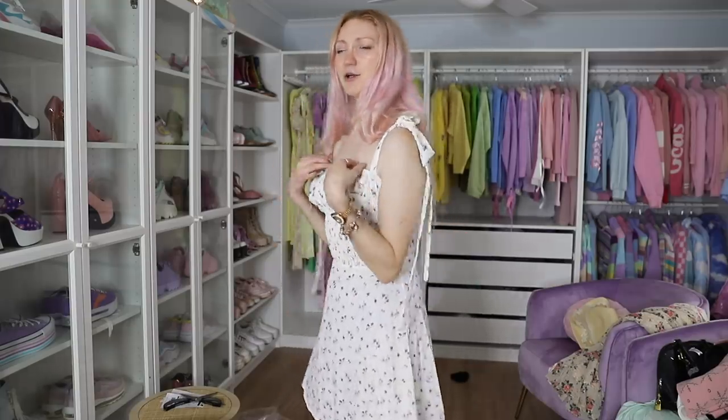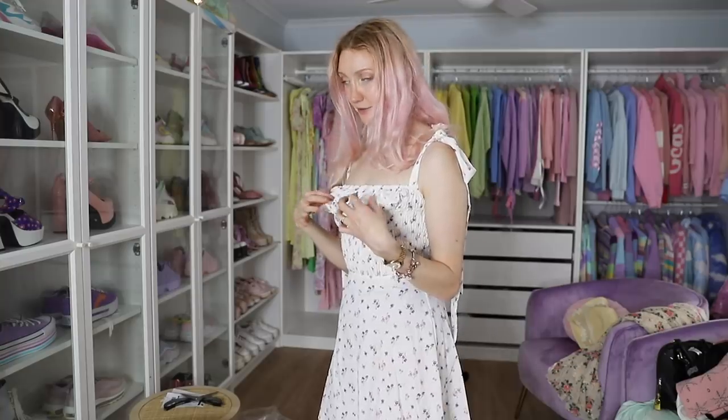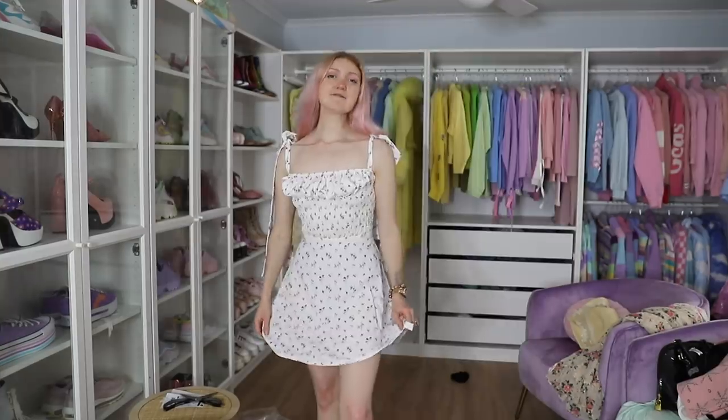But I do really like the style, hence why it's one of my favorites. Also, weirdly enough, look, it gives me fake boobs. Look, I actually have nothing here. This is just nothing but puff. A little bit of ruffled fabric is cheaper than a boob job. It's a very cute style.